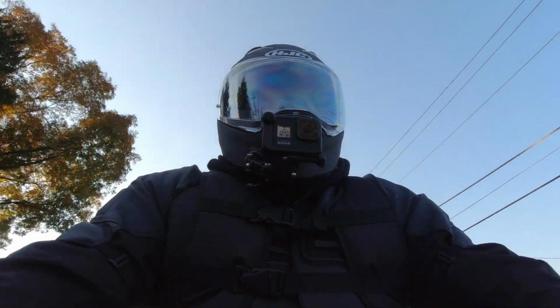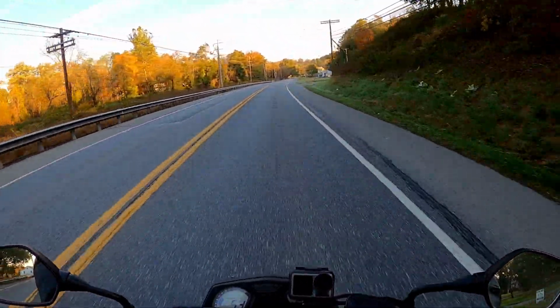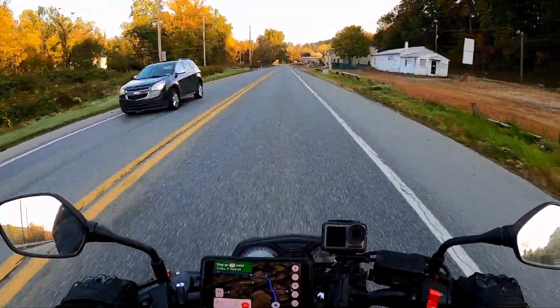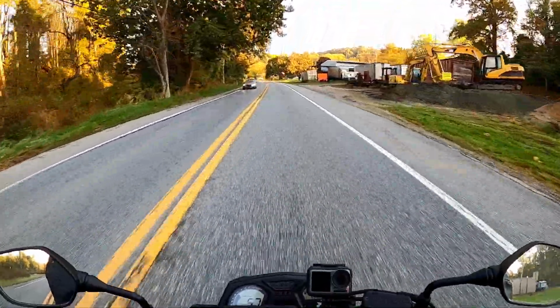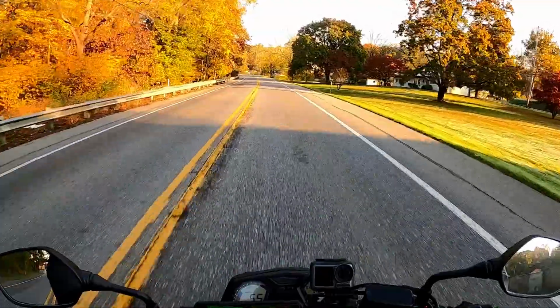We are out for a ride on a rather brisk Sunday morning. Oh man, it is cold out here. It was 32 degrees when I got on the bike. I can't imagine it's warmed up much since I set out. I already had to turn around and go home once because it was so cold. I needed another layer.